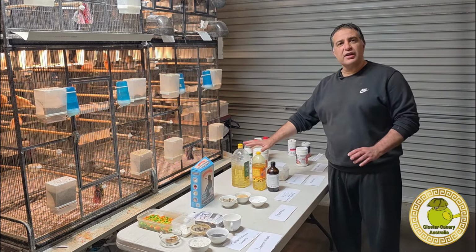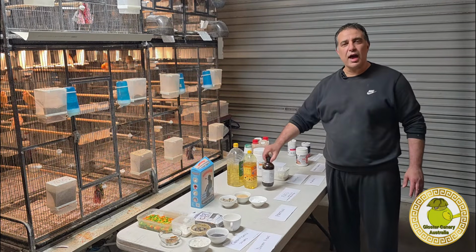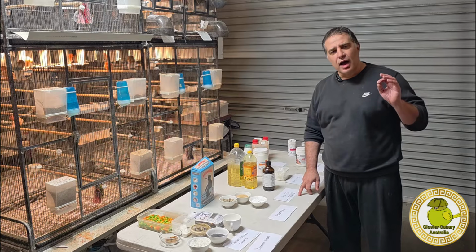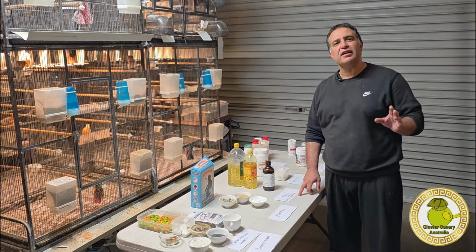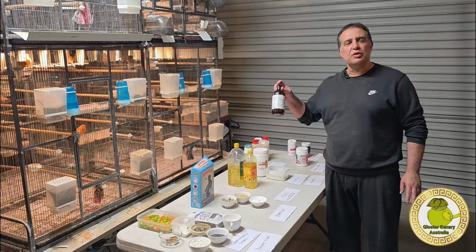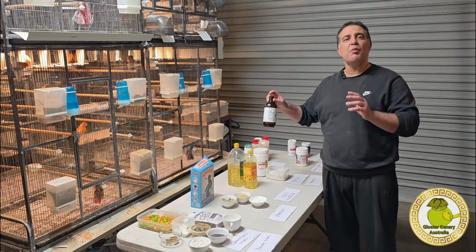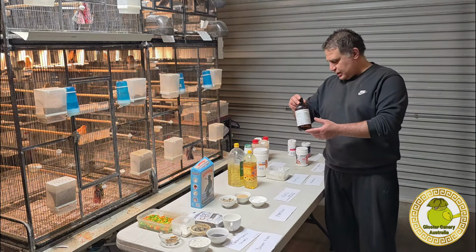Then moving on to the fats. I use canola oil, sunflower oil, and cod liver oil. The reason I use sunflower and canola is because they contain an essential fat which is important to birds, called linoleic acid. The other very important thing with adding canola oil is that it has its own omega-3, omega-6, and omega-9 properties. However, it also has fat-soluble vitamins A, D, E, and K.